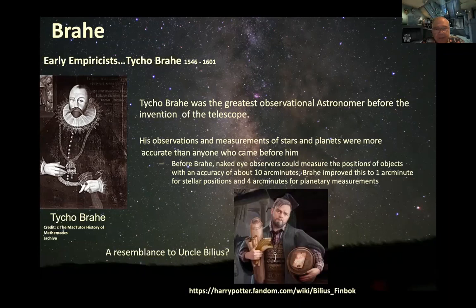Now, I put this picture of Uncle Bilius here because I think there's a strong resemblance between him and Tycho Brahe right here, maybe in his younger years. I don't know. What do you think?